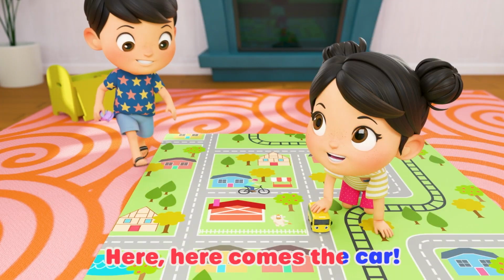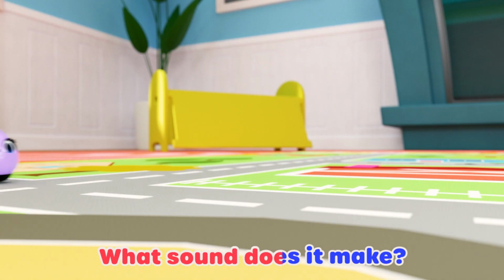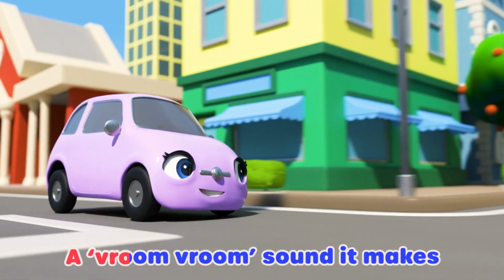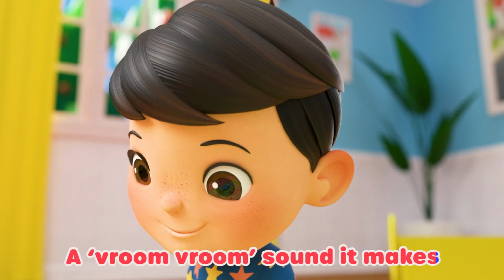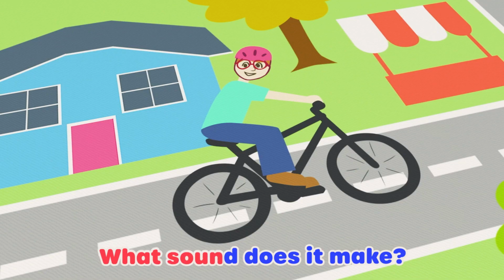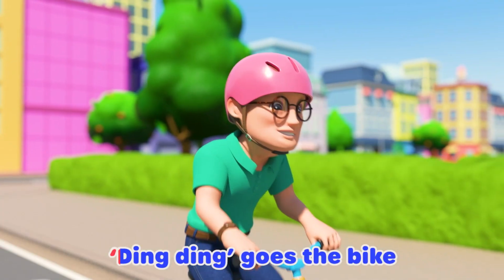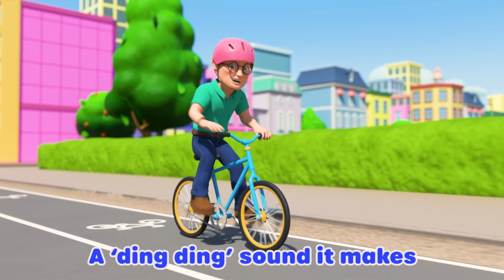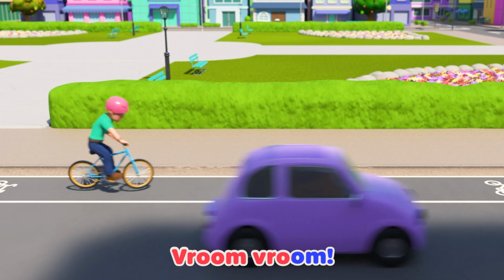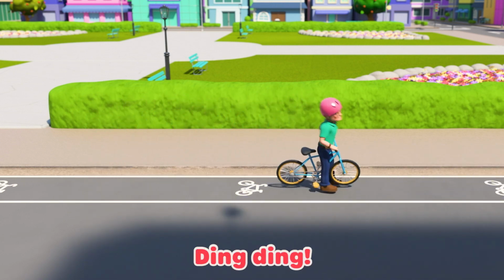Here comes the car. What sound does it make? Vroom, vroom. A vroom, vroom sound it makes. Here comes the bike. What sound does it make? Ding, ding goes the bike. A ding, ding sound it makes. Vroom, vroom. Ding, ding.